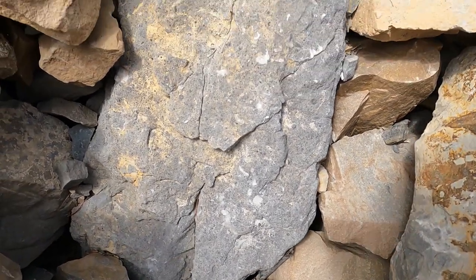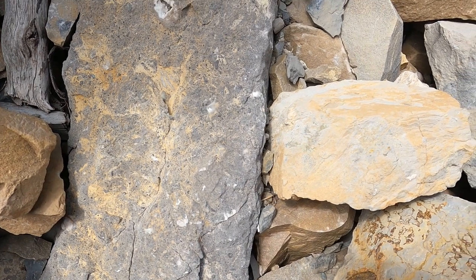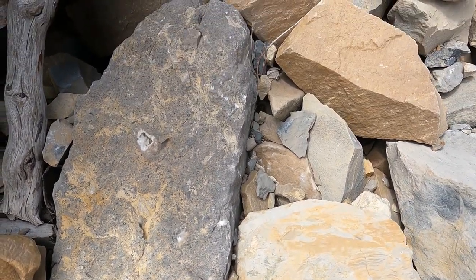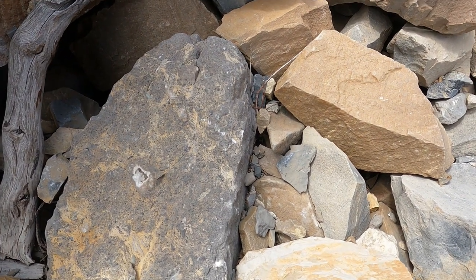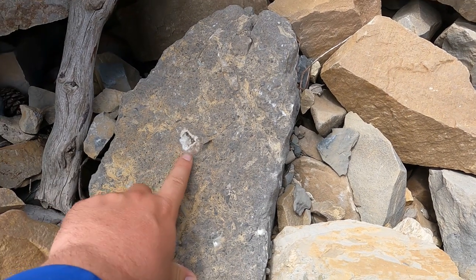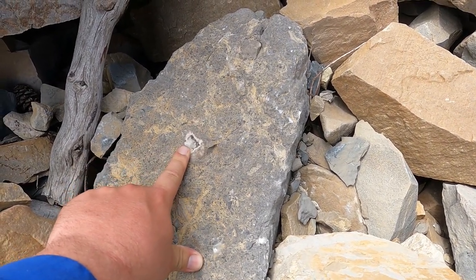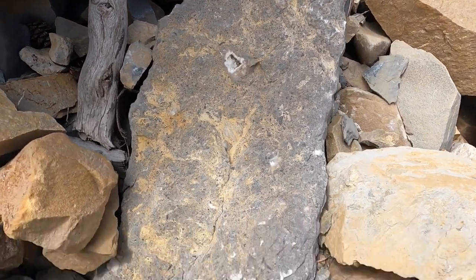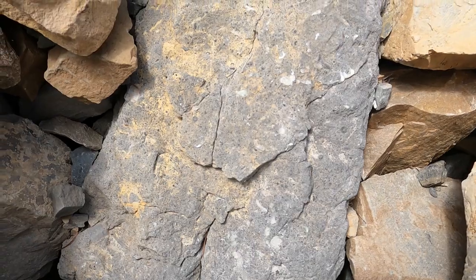So, what am I seeing here? Mostly small things. We've got a coral right there. A bunch of crinoids. This probably used to be a clamshell, and look, it filled in with calcite crystals. That's pretty cool, huh? And yeah, mostly that's what I'm seeing, just a bunch of little things on this one.